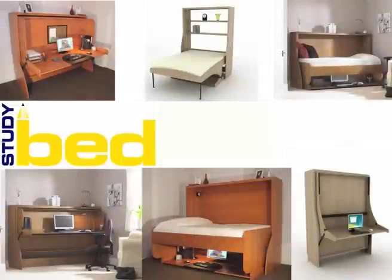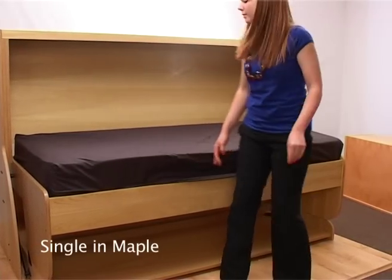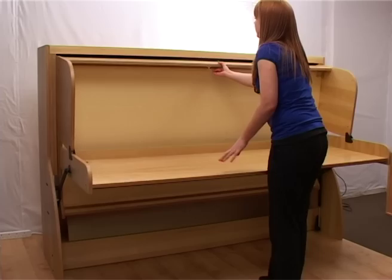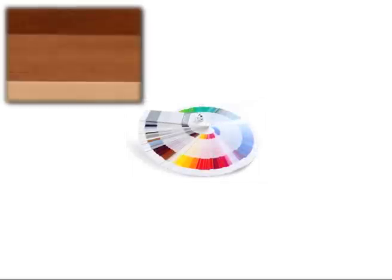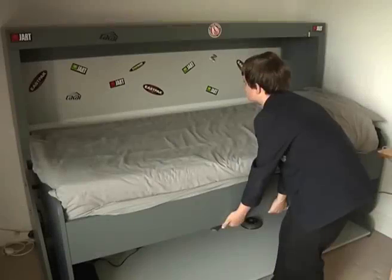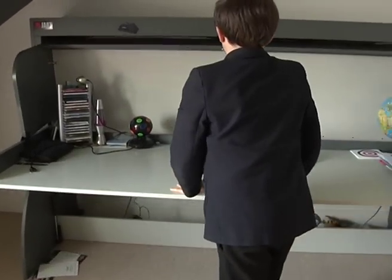Now let's take a closer look at the various models in the study bed range. The single study bed is easily our most popular. It takes a standard 3-foot by 6-foot 3 mattress and provides an enormous amount of desk space. It comes in the widest range of finishes: real wood veneer, melamine, or painted in the colours of your choice. It can generally be operated by anyone aged around 8 upwards.